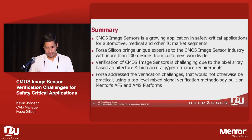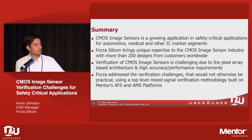So in summary, we learned a little bit about the image sensor market, how rapid computerization and digitization is causing an influx of new designers, new customers, new ICs in this field, and Forza is happy to be a part of it. We also have been doing CMOS image sensors for 17 years, and it's great that the industry is growing, and we're happy to be here and happy to support anyone who wants to get into this space.